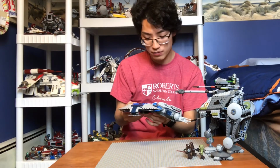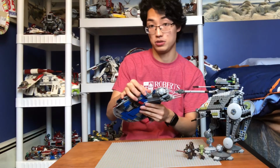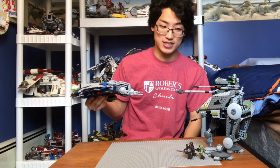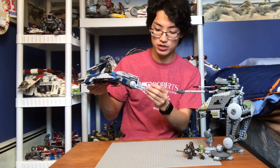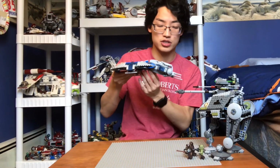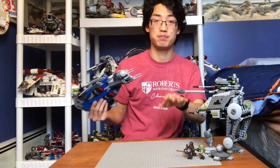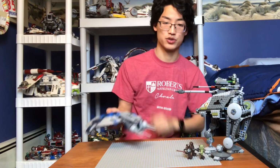Now, if the droid gunship does not have ray shields, that's another question. Honestly, if the droid gunship didn't have ray shields, I'm still leaning a little bit more towards the droid gunship, but if it didn't have ray shields, then they would definitely have a better fighting chance. It would be closer, but I think I would still go with the droid gunship.